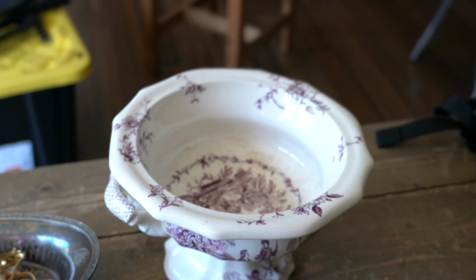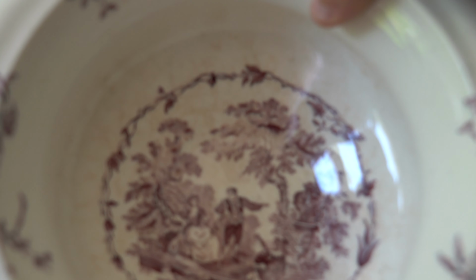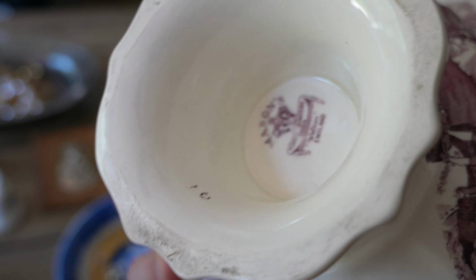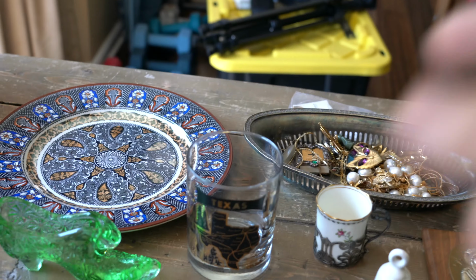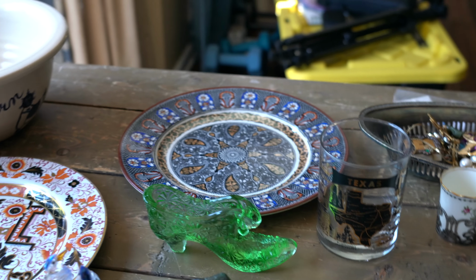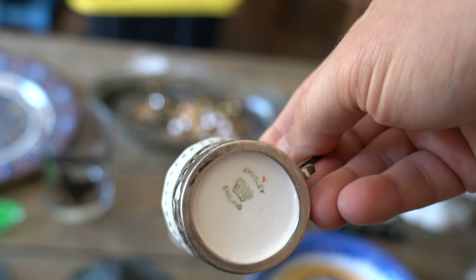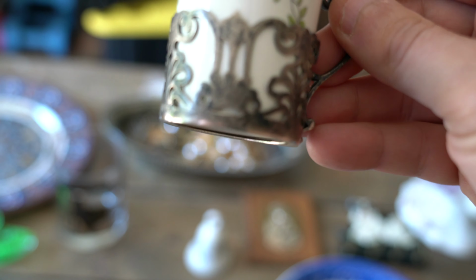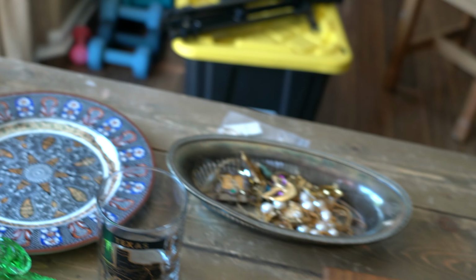And then, ooh, this one. I don't know if it's called, W-A-T-T-E-A-U is the pattern. It's a bowl, and this one is also by Masons. Masons Ironstone. Buy it whenever you see it. Let's see here. Whiskey glasses do pretty well. Uranium glass. And another name to really know is this one, Ansley. It's like a little espresso cup, but it's sitting in a sterling silver handle. Pretty cool.